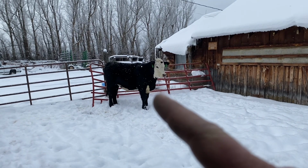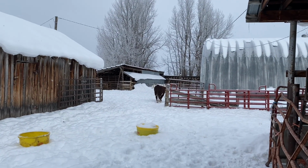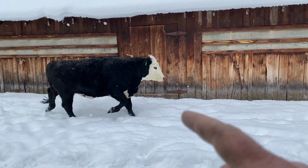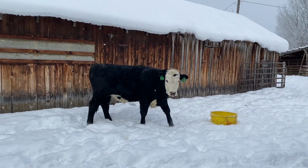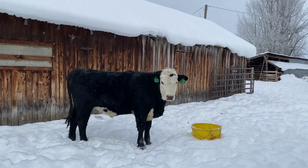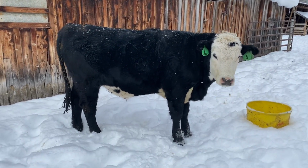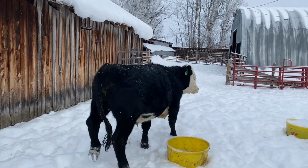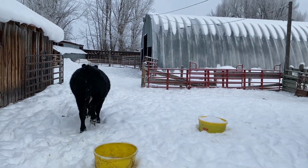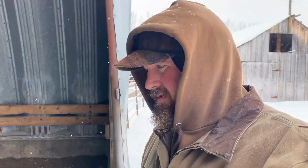So like I was saying, here's our grass-fed beef. He's in here with this Hereford bull that Randall bought, so he's got a buddy to hang out with. But I'm happy with how he's looking. He's looking really good. Let's see if I can get a little bit closer to him. I'm happy with how that grass-fed one's looking. He's looking nice and fat and filled out.